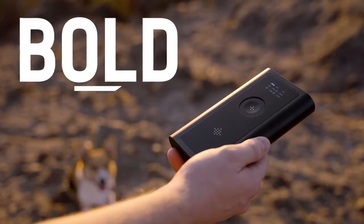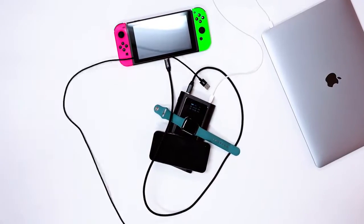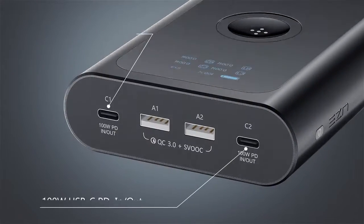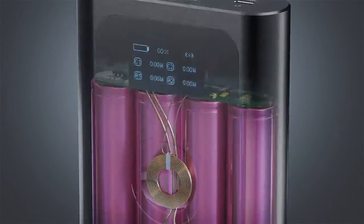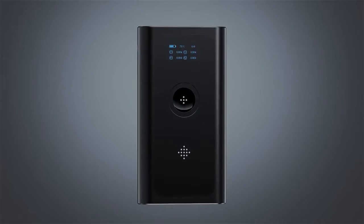Introducing Bold by UZE, the power bank that fast charges all your devices, 6 to be exact, and all at the same time. Bold is the world's most powerful portable battery pack with 260 watts total output. Ultra-fast charging Panasonic LiPo Graphene batteries get your Bold charged to 70% in less than an hour, making sure you always have juice on the go.